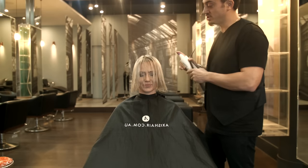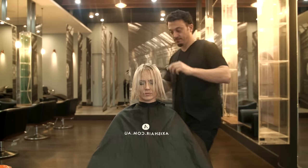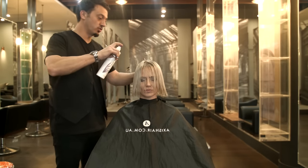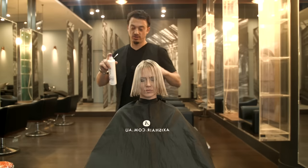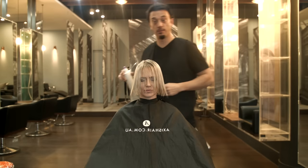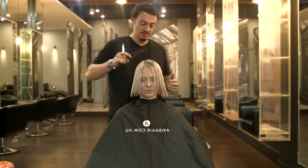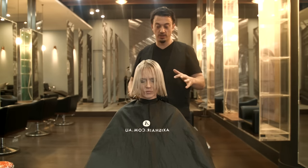Before I go and make a major change with someone's length, even though CJ's hair used to be there, now it's here, we're gonna make it shorter, I make sure I give it a really, really vigorous shampoo. It's very important that the hair has a really good cleanse and it's super, super clean.